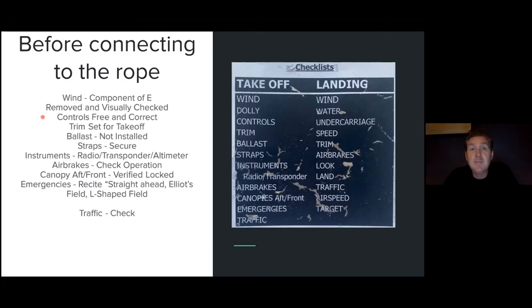So that was good. The checklist that you see on the right is a typical checklist that we have mounted in most of the club aircraft, and there's a checklist for takeoff and landing. Checklists are very, very important in aviation. Obviously, we can get very comfortable in a sailplane. It's relatively simple, but very important to step through this each and every time with every aircraft type that you fly. So the first thing we're going to do, obviously, is push the aircraft out.